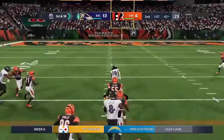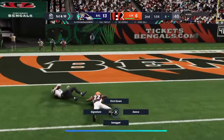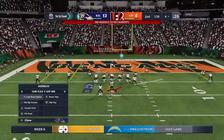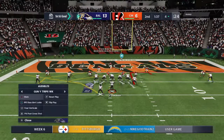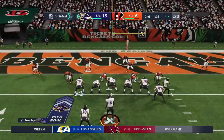Staying on the ground on first with Kamara. The 20. And they do get him down, but not before he's able to slip it inside the 5-yard line. 39 yards there, a big one. First and goal at the 4-yard line.